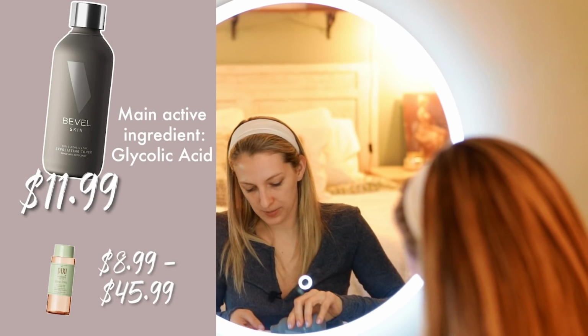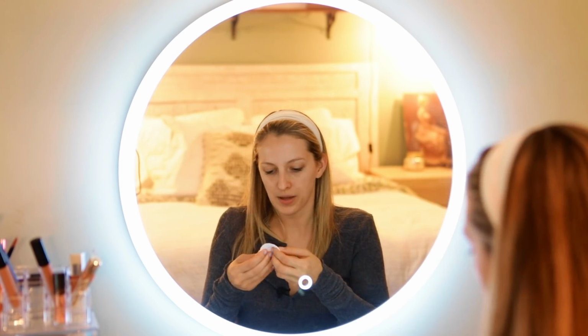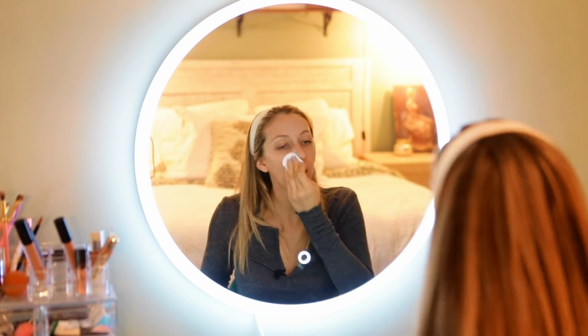Ooh, it has a really good smell to it. That same kind of minty, essential oil smell. It's not burning, it feels really good. It kind of has that cooling sensation as well. Kind of seems like just a regular toner.